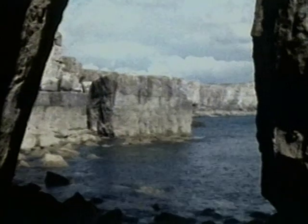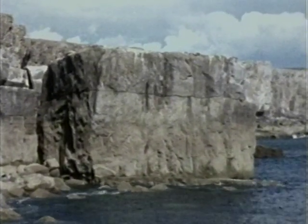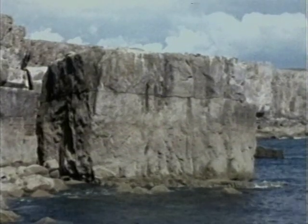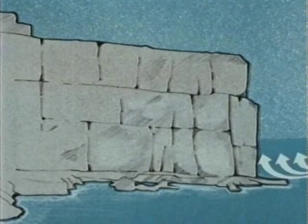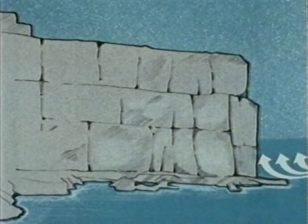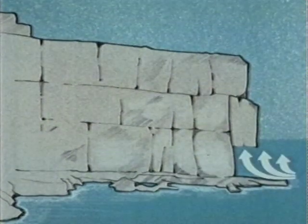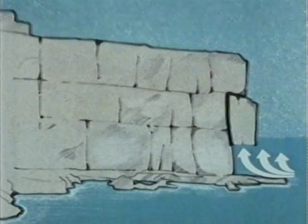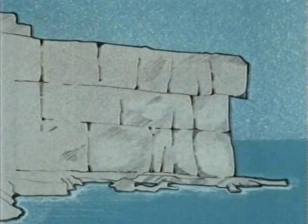You can see the bedding planes, they are horizontal, and they're divided by vertical joints, which means that when the sea attacks the base of these cliffs, great lumps of the limestone tend to fall away, leaving the cliff face still vertical. Not sloping, as in the old red sandstone at Manorbier Bay, but vertical, as this diagram shows.